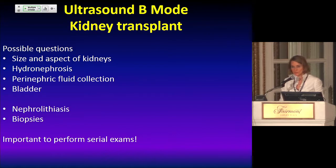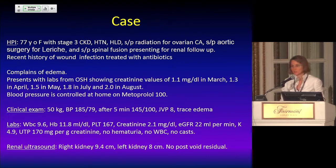You can use ultrasound in transplant patients for the same indications. In transplant patients, I think it's particularly important to do serial exams because you have frequent changes, especially early in the course of the transplantation.